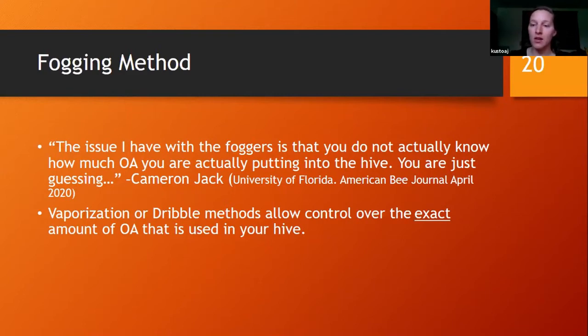On that though, on a side note, if you do have a lot of comb that's hanging on the bottom of your frames, you can actually start your hive on fire. So that's just something to be aware of when you are putting your wand in your hive, is you want to always be cleaning out the bottom of your frames when possible so that you don't accidentally set your hive on fire.